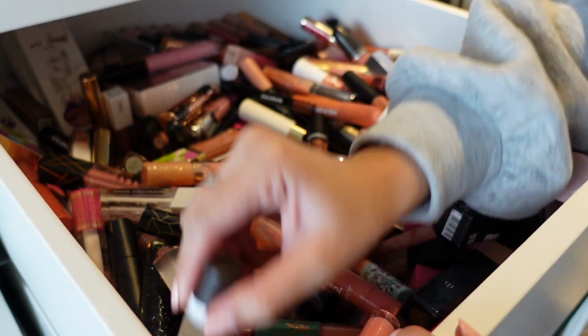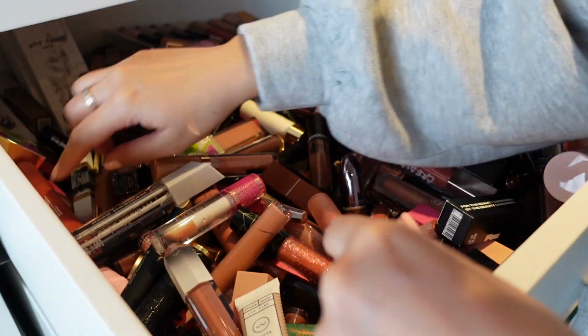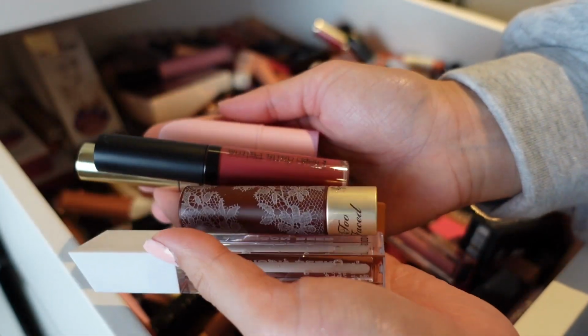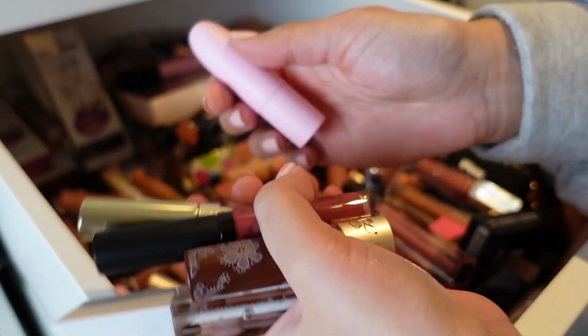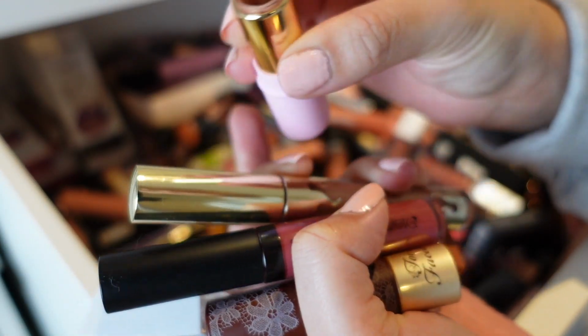Right, I'm actually gonna go through products that I don't want to keep. I think that will speed things up a little bit over here. So everything that I've got in my hands, I'm gonna be donating. Gonna donate all of these products. By the way, these are just all nudes. Just nudes. Oh my god, this is completely broken.